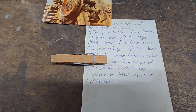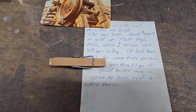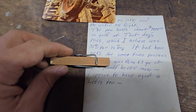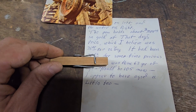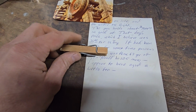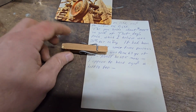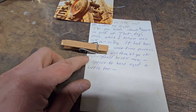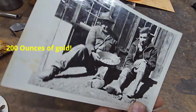The pan holds about $7,000 in gold at that day's price, which I believe was $35 per ounce troy. So we can kind of do the math there. It had been $20.62 for some time previous. And he was 63 years of age in this picture, and he would now be 105. And that was back in the 70s. Yeah, and this was in 75. And it says, "I appear to have aged too." Yeah, that's the back of this picture here.